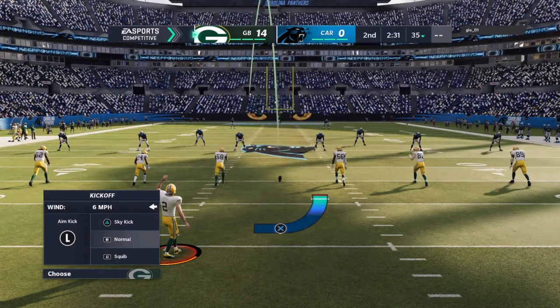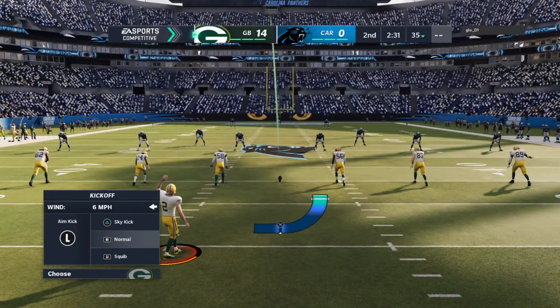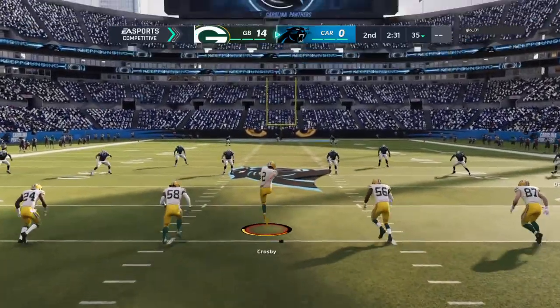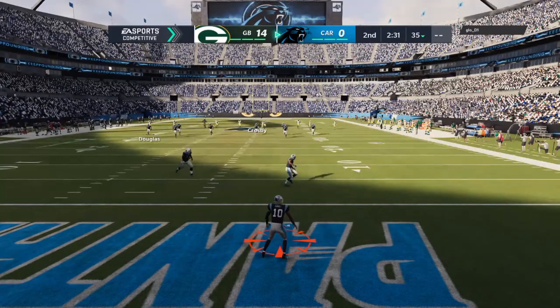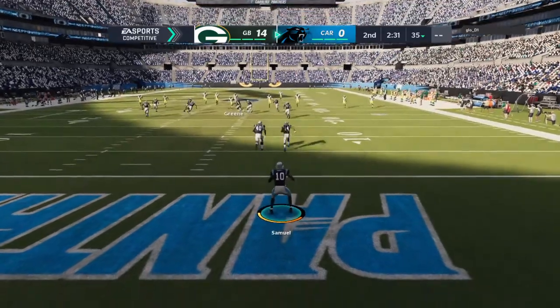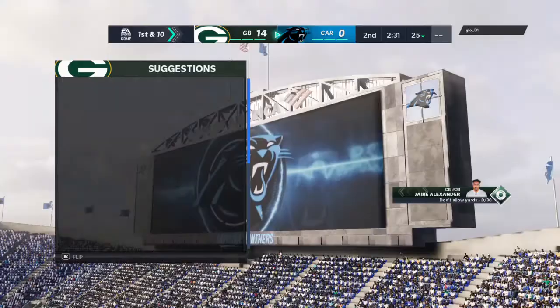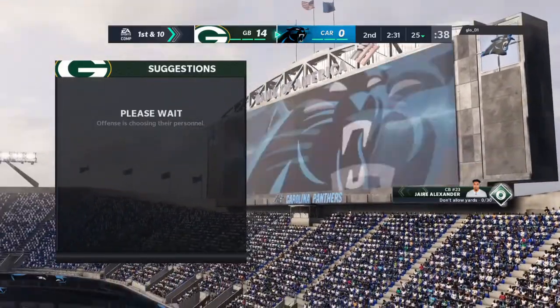Mason Crosby to kick off for Green Bay. Now after the touchdown, here's Crosby to kick it away. This taken in about 4 yards deep. And this will not be brought out. It's a touchback. At their own 25-yard line.